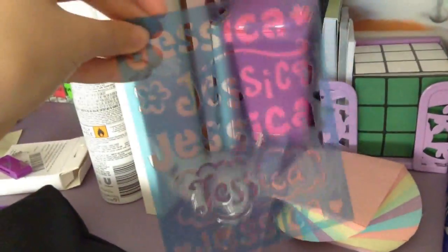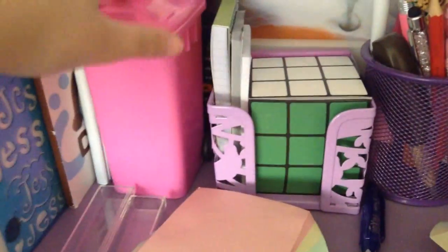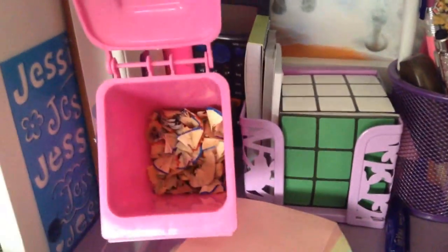And so down here I have some pro markers which I use to color my drawings and stuff. They're actually pretty good, and I keep them in this pencil case, and I have some other ones in there. And then over here I have some sticky notes and stencils. So I have some Domo sticky notes here, and this little garbage can with sharpener things. Then I have some calculators, a little notebook, a ruler, and this is where I keep all my sticky notes.